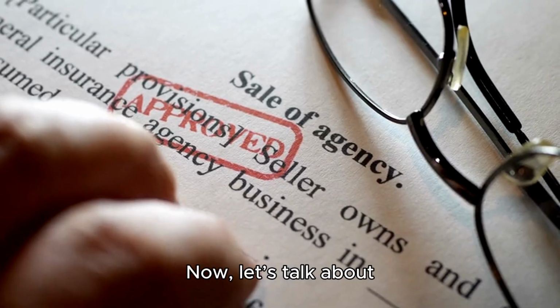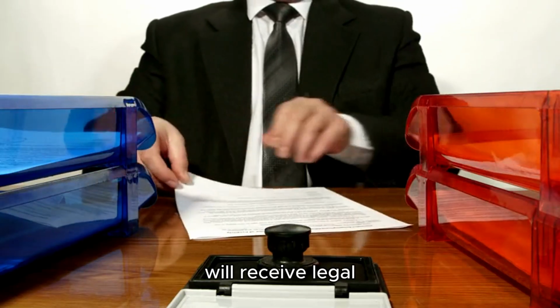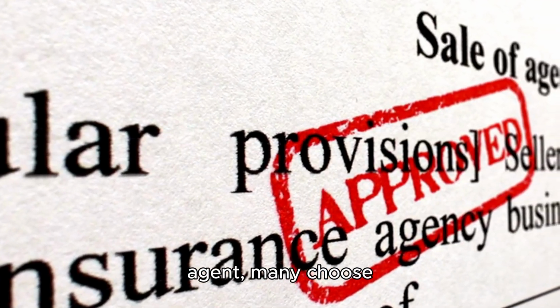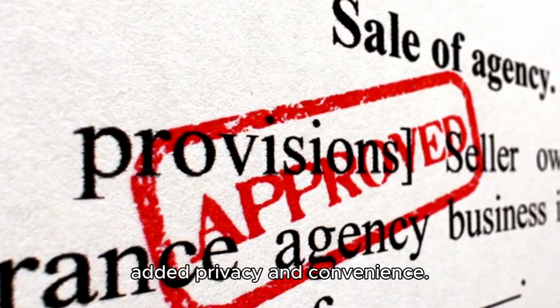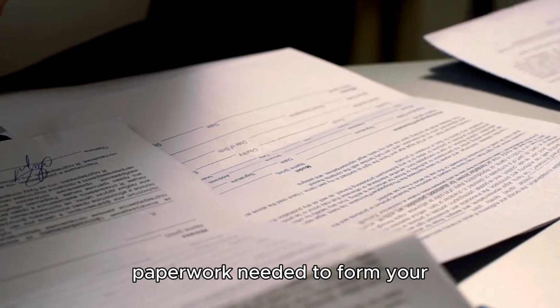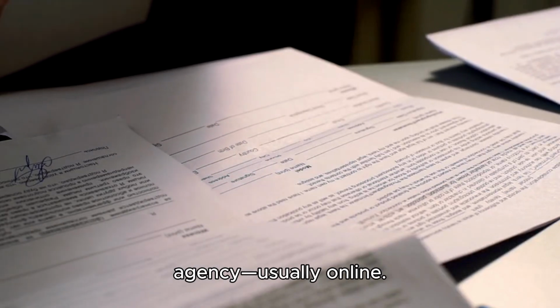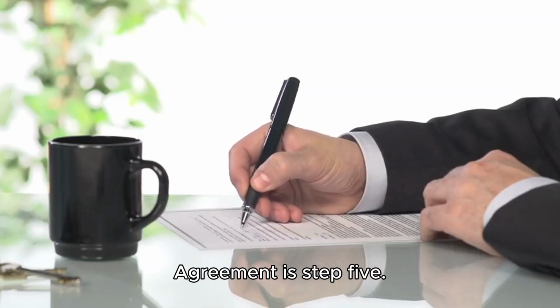Now, let's talk about appointing a registered agent. This person or company will receive legal documents on your behalf. While you can be your own agent, many choose professional services for added privacy and convenience. The next step is to file your articles of organization. This is the official paperwork needed to form your LLC, and you'll submit it to your state's business filing agency, usually online.